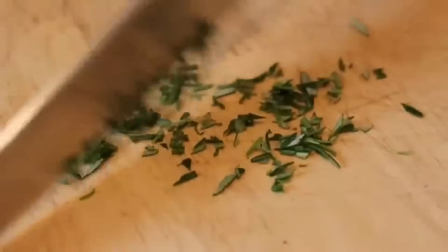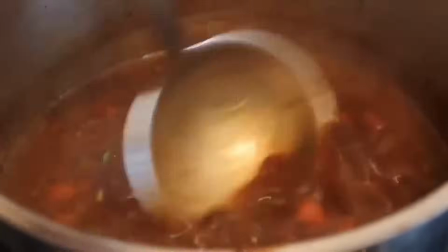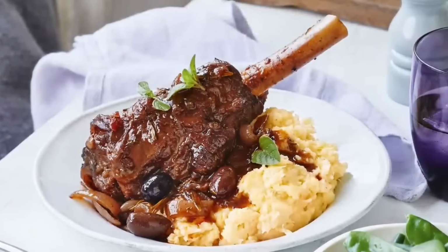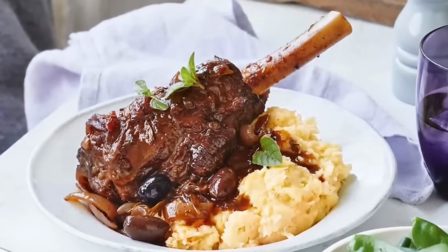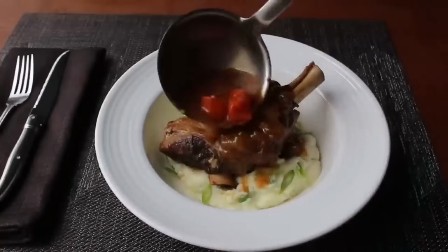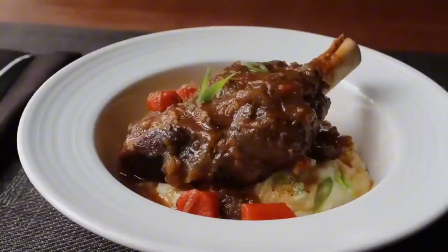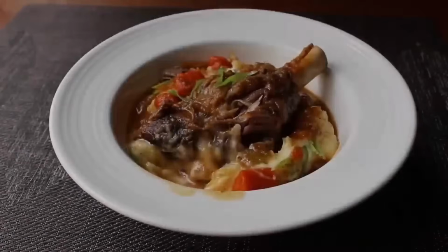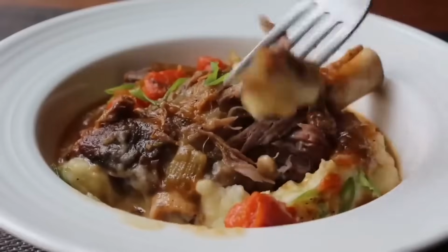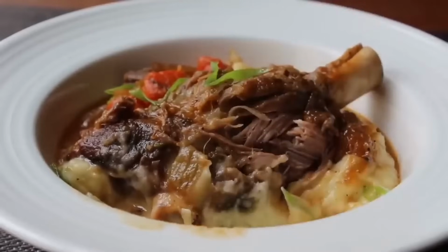then braising them slowly in a mix of wine, stock, and aromatics like onions, carrots, and celery, enhanced with herbs such as rosemary and thyme. This method not only tenderizes the meat, but also infuses it with a robust blend of flavors. Typically, the dish is finished with a sprinkle of gremolata, adding a fresh burst of lemon, garlic, and parsley that cuts through the richness. The braised liquid serves as a deeply flavored sauce, reduced to intensify its taste, complementing the richness of the lamb with a perfect balance of flavors.